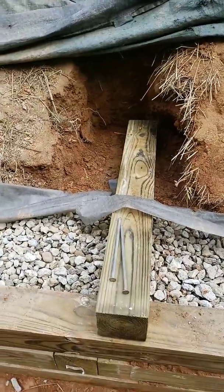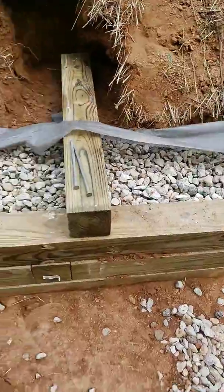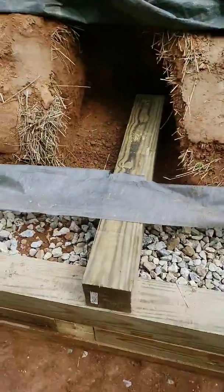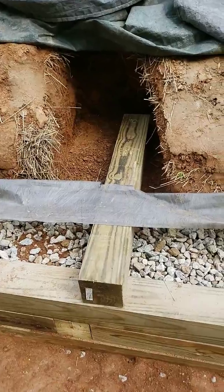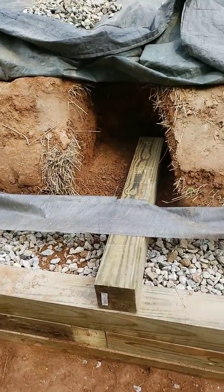But just to help you understand what you're looking at here, you've got your deadmen going in on an offset position, and we put those in as we begin that first step in that initial retaining wall. And it's absolutely necessary, as it's going to add stability to your landscape, and more importantly put you in a position to ensure the integrity of the wall.